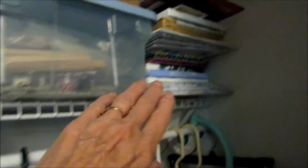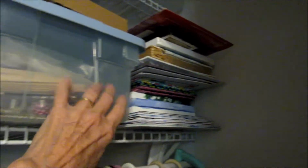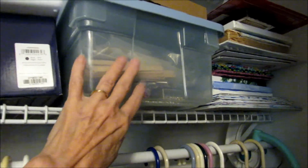On the shelf I have some canvases and beading collections and bookmaking things and photo albums. There's some empty tubs up there because I was told I can't put anything heavy. Some pads of paper and these scraps of different papers for mixed media and rags, with rolls of paper back here, Japanese rice paper they call it.